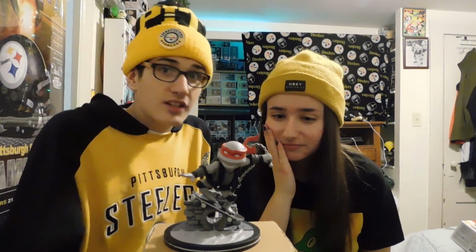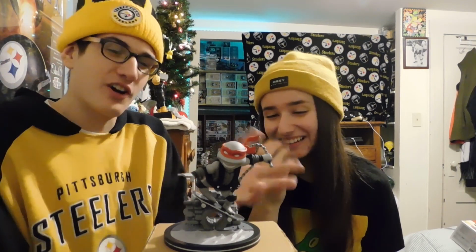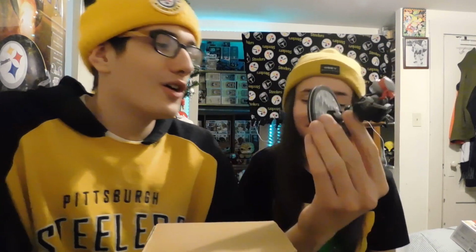I feel like people would enjoy that a ton. Seriously, because it's always fun knowing which number your figure is. Let's be real, it'll put that much more value on it, a slight factor for value. If somebody has number one, it's going to be the most expensive one. You see what I'm saying? But I guess I understand why Funko doesn't do that.